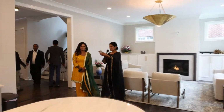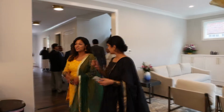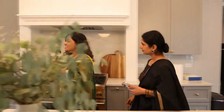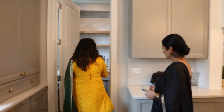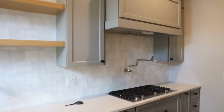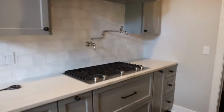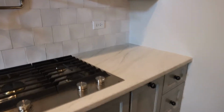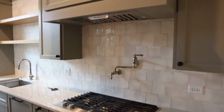So Jennifer, there is another chef's kitchen inside, right? There is, yeah. This is what we'd call the chef's kitchen, where all of the heavy-duty cooking would be done. So it's the same kind of function. You have a walk-in pantry, a hood with a 5-burner range, dishwasher, and a microwave here. And just for a little bit more accessorizing, some open shelving.